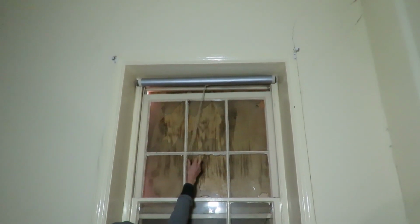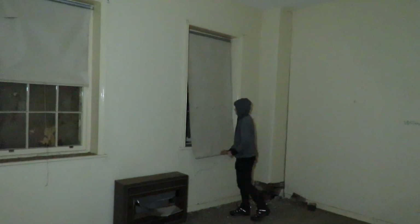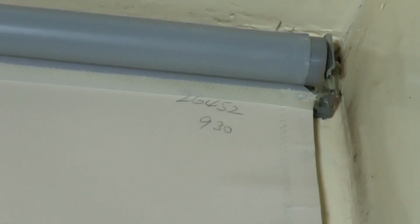Offload, offload, offload. I hate these stupid bands. Accidental marks up there, no clue what for. It's got some cool little numbers.